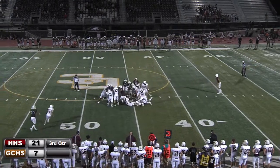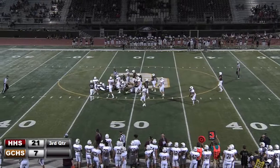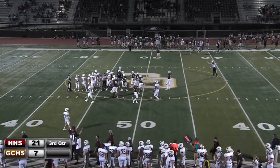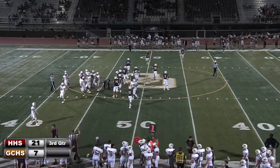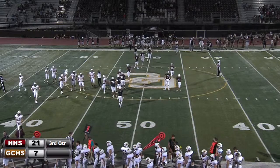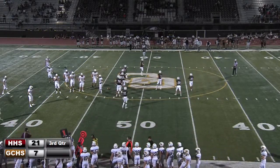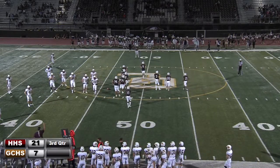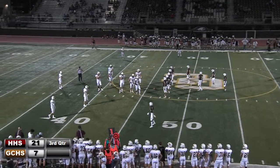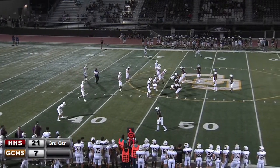Handoff in the backfield, Janis. He'll get enough for the first down. Still on his feet into Hays High territory and pushed forward all the way to the Hays High 45, make it 46-yard line. And good push and surge by Garden City. Needed 1. And they pick up about 10 on the handoff to Janis. So Garden City's last 2 offensive drives have looked a lot better.